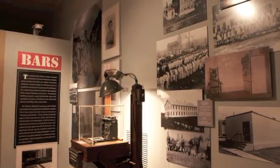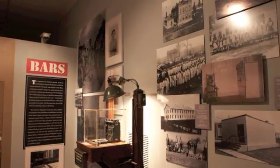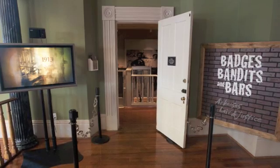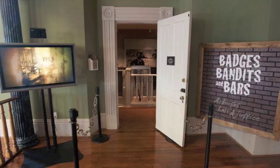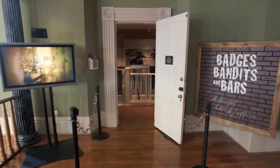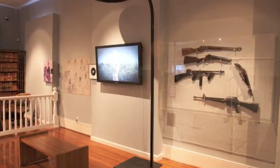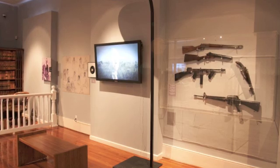That's right. They had, for years, been collecting artifacts, and when we came around to doing the Law and Justice exhibit, which is called Badges, Bandits, and Bars, they had acquired all these artifacts, but it had gotten to the place where they realized they could no longer care for the artifacts, and so decided to turn them over to the Old State House Museum.